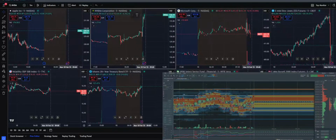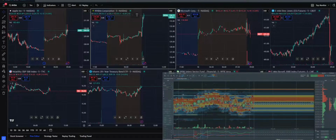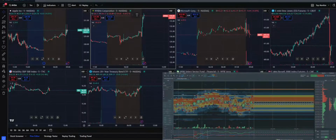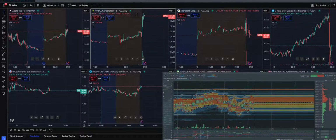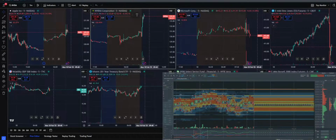VIX 16.22. IV is still holding strong at 21. So we're waiting for something. They're pricing in something. Maybe it's just carrying the risk. A little bit of red.